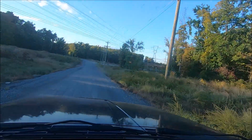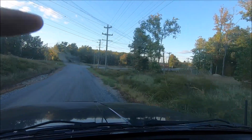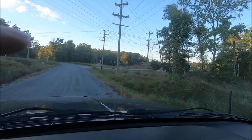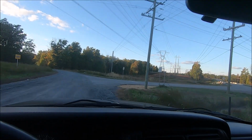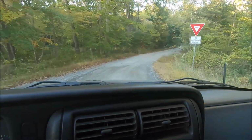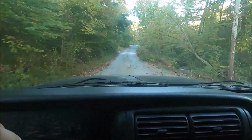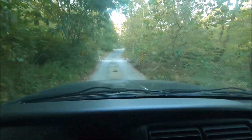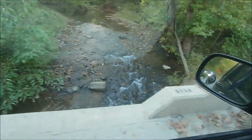So right over here, if you guys can see, this little area here is the area that had all the trails. So I think we're gonna try to hit some of these right here. Let me take another look at the map here. So we are approaching the bridge here for the river. Let me show you guys what this little spot looks like. Super small bridge, pretty tight.